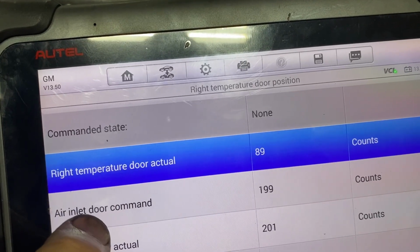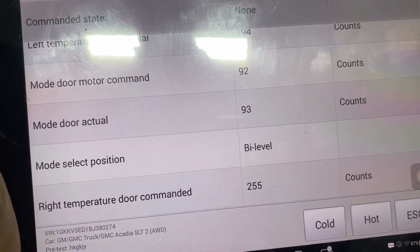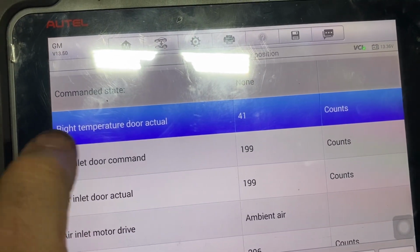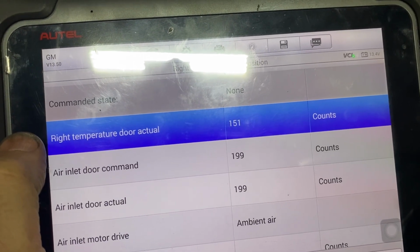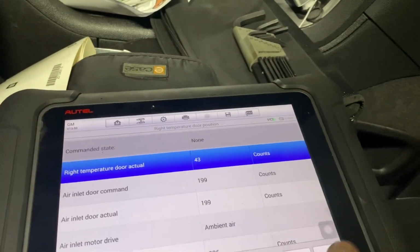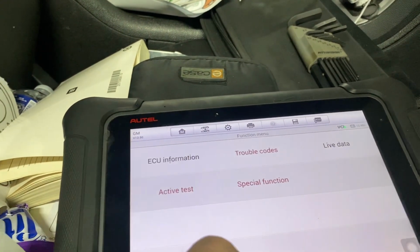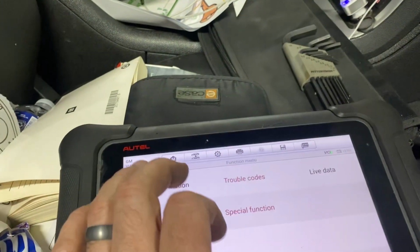If I unplug it, it's steady. I notice as long as it has a code, it will not actuate to any command. But as far as this position, it has no idea where it's at, so it's just bouncing around. If I cancel out of here, I exit, and I go to my trouble codes. Now I actually erase my codes.